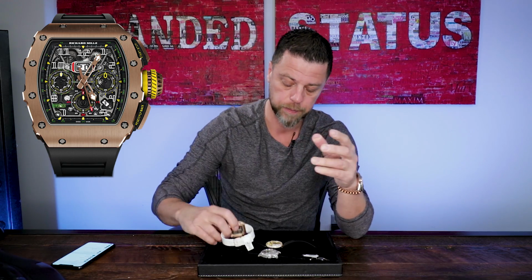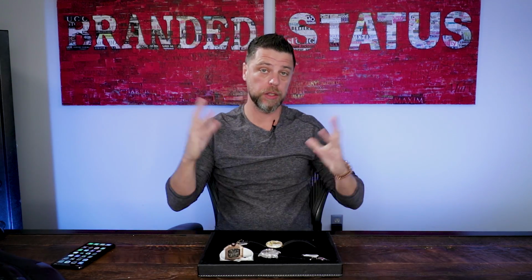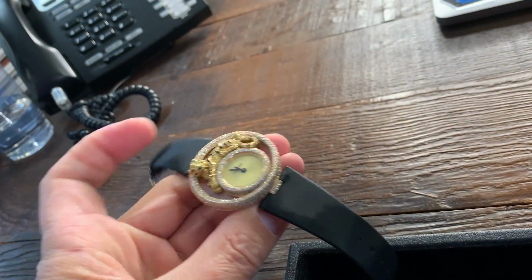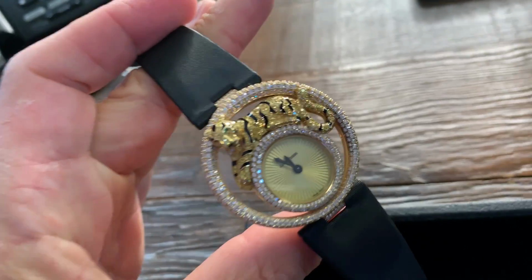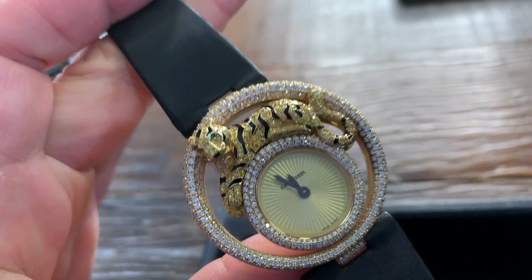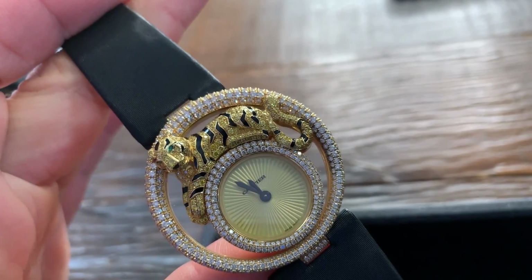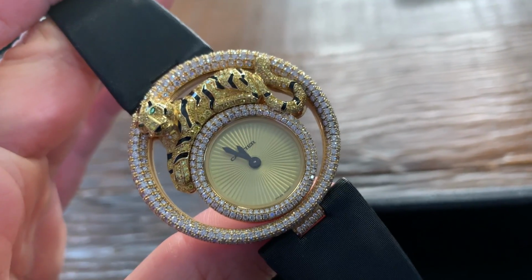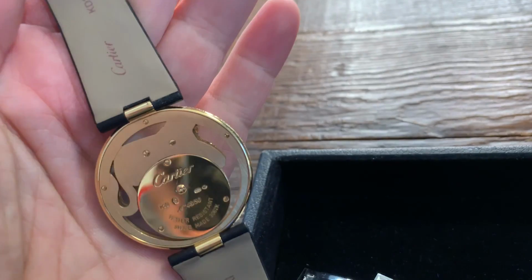Hope that makes sense. Now, I mentioned to you that this is not just a pile of blinged out watches, that each one of them is different in its own right. So next I'm going to talk about this Panther piece from Cartier. At a glance, without having to read the inscription on the dial, right off the bat, you're going to know that this is a Cartier. Why? Because there's a tiger on the dial. They're great! Cartier is synonymous with panthers and tigers and everyone else from the feline family. This is what they do. This is Cartier.